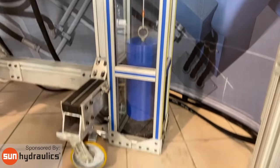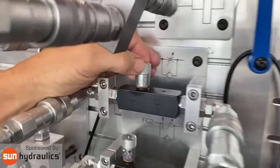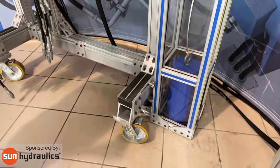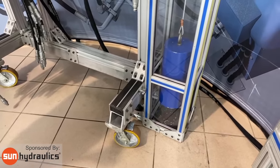So then when I just give it a little bit of a turn in, it's not very much, then I'll get that smooth action. I just turned it maybe an eighth of a turn. And now I've got a smooth turn. So it's a very fine adjustment once you get into the range of your flow control doing some work.